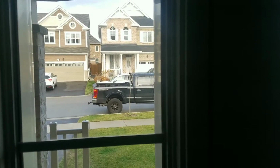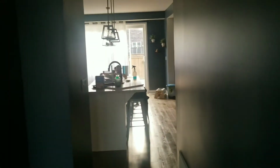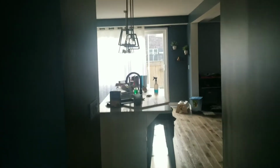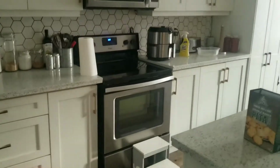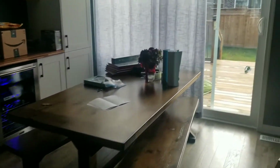Alright, so moving day is almost here. Got the truck running. We're ready to go pick up the trailer. This is just the preview of the house we are leaving. We got this bad boy all done, and we're out of here in 2 days from now. It's a little bit messy, but I mean, it is what it is.